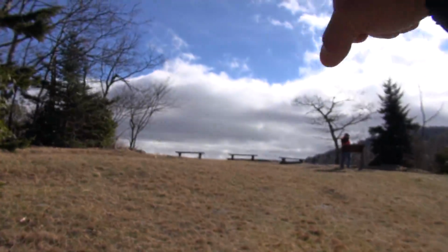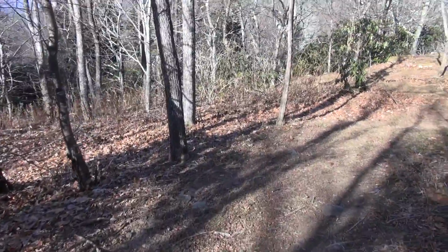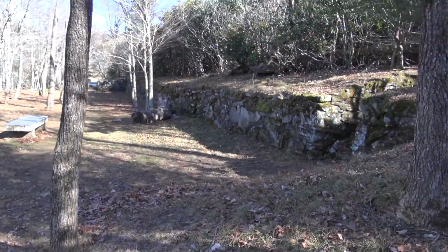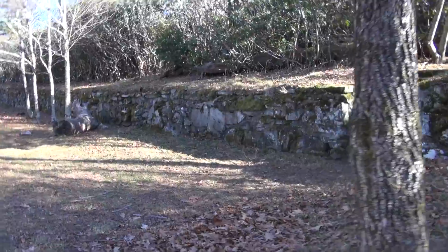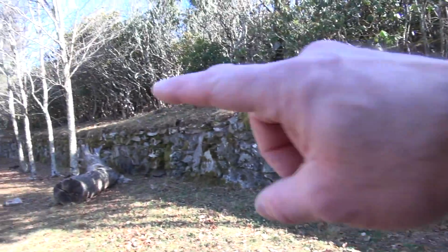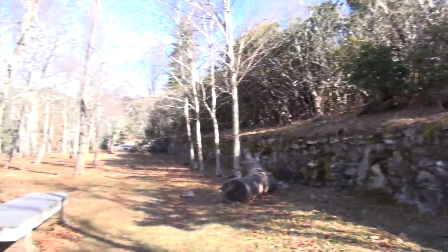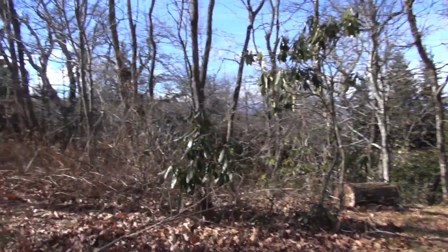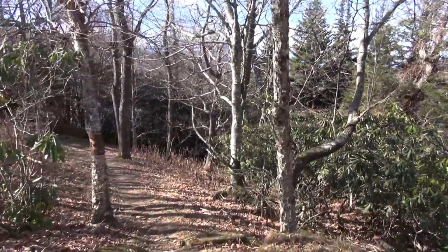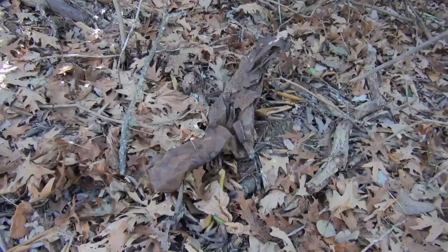So there's the overlook. I'm thinking when they say down the hill, they're talking about down here. Yep, here it is, friends. This is the foundation to the place. There's steps. You can see that's the foundation all the way down. We're going to look around some more, see if we can find the actual spring house. The spring house is where they had a water spring. This is definitely foundation to the house.